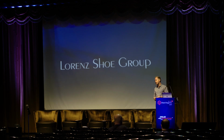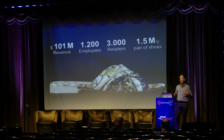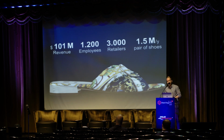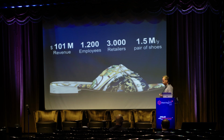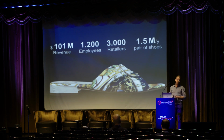They actually have 3 brands, which are Högl, Ganter, and Hassia, with different kinds of shoes they're producing. Right now they're doing around $100 million in revenue, with 1,200 employees, and a classical distribution through retailers with brick and mortar stores. They started a couple of years ago doing B2C commerce also, but the main topic for the project was something different. It was a B2B topic. They also produce a bit more than 1.5 million pairs of shoes.